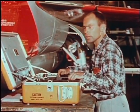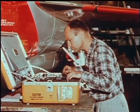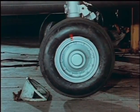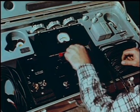The nose wheel clear? Okay, nose gear clear. Both wings were raised until the gear is clear and the airplane leveled. Now, the sum of the load exerted at each jack was totaled to get empty weight.